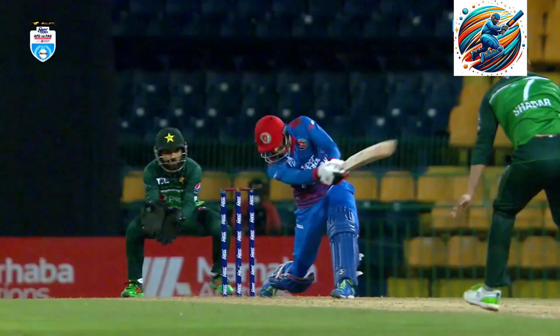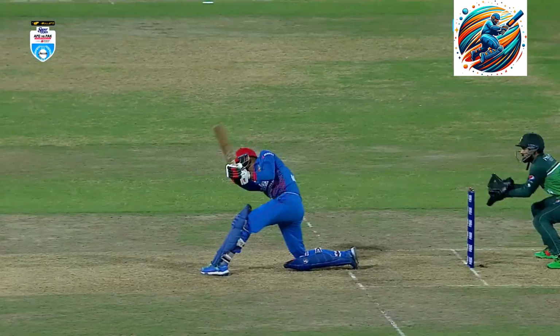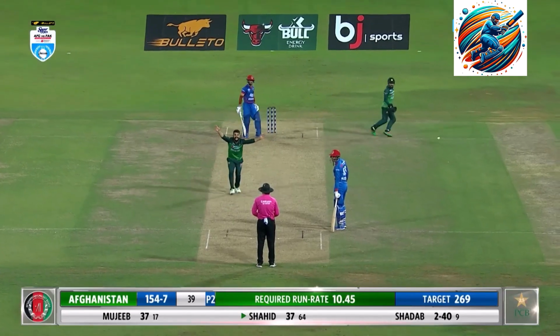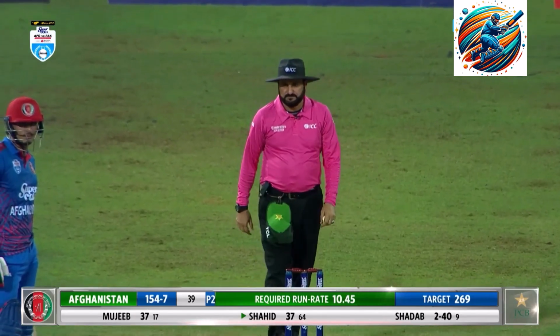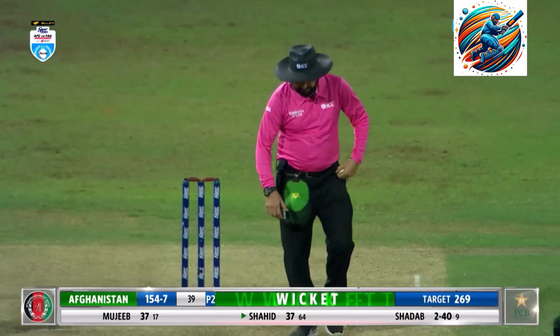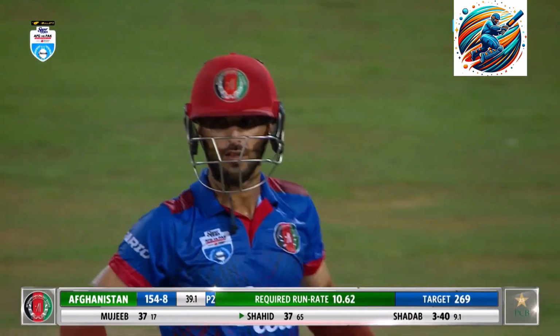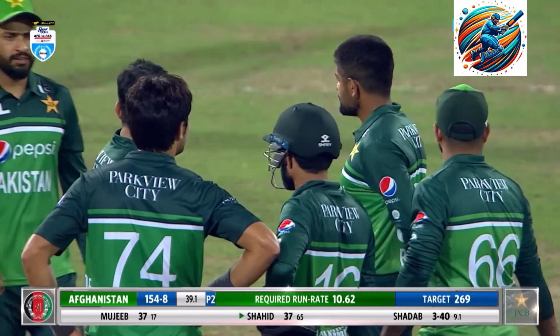Really climbed into that one and smashed it over mid-wicket. He's going at a strike rate of 231, Mujib. Yes, took his time and probably has made the right call. Batsman really will have to go because there is no DRS available. Tried hard, and I think he probably was in front of the stumps.